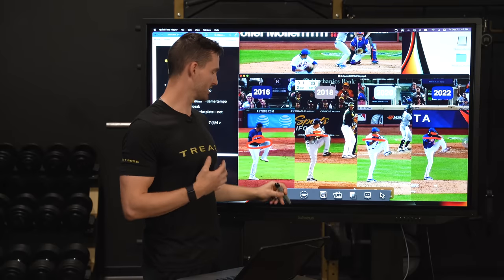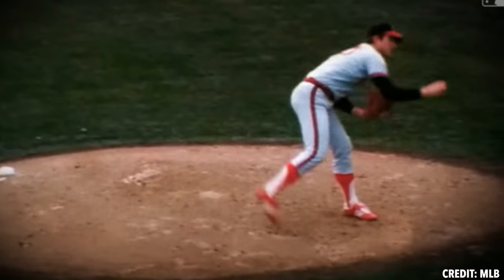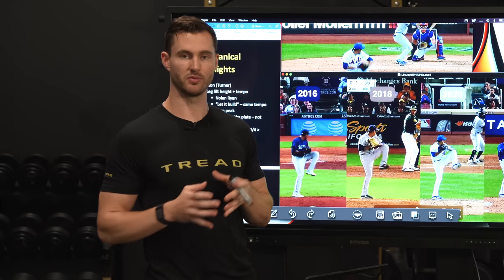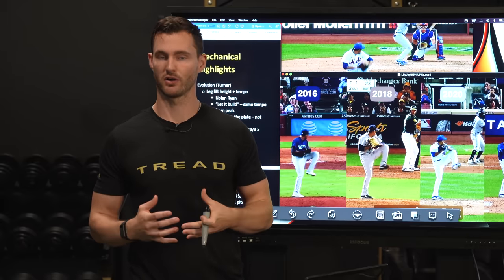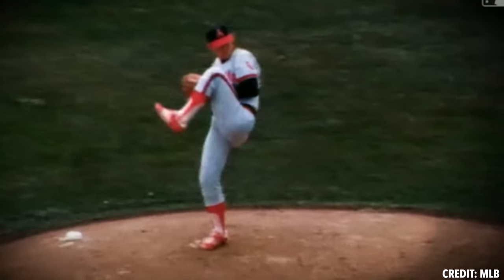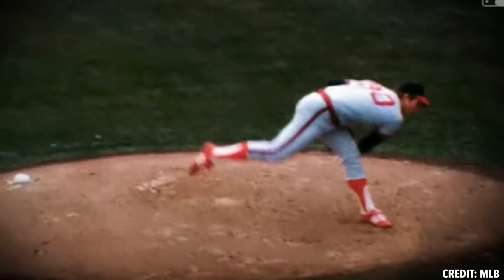This reminds me in particular of Nolan Ryan, because when people would ask him, how are you able to throw hard? What are you thinking about? What are you trying to do? One of the common answers that he would give is, I'm trying to lift my leg as high as I can. When I lift my leg higher, I throw harder. And so for him, that was a cue that encouraged him to get that aggressive forward move, keep everything synced up. And he just noticed when he lifted his leg higher, he threw harder.